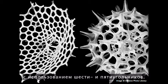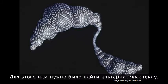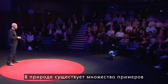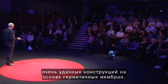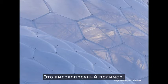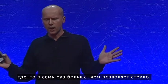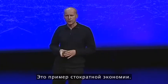The next move was that we wanted to try and maximize the size of those hexagons. And to do that, we had to find an alternative to glass, which is really very limited in terms of its unit sizes. And in nature, there are lots of examples of very efficient structures based on pressurized membranes. So we started exploring this material called ETFE. It's a high-strength polymer. And what you do is you put it together in 3 layers, you weld it around the edge, and then you inflate it. And the great thing about this stuff was that you could make it in units roughly 7 times the size of glass, and it was only 1% of the weight of double glazing. So that was a factor 100 saving.